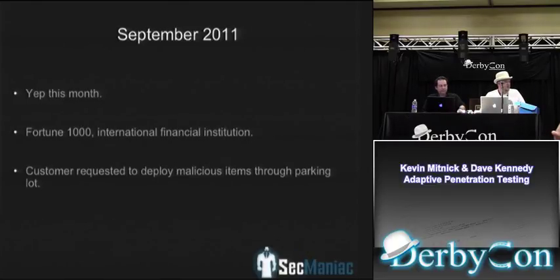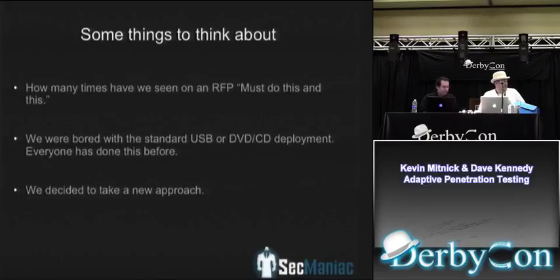So we've gotten those assessments before, right? Where the customer wants us to drop malicious USBs or DVDs in the parking lot and see how many people pick them up. Well, we wanted to do something different because those are getting boring for us. How many times have you seen an RFP that says you must do it this way? So we were bored with the standard deployments, and we decided to do something a little bit different.